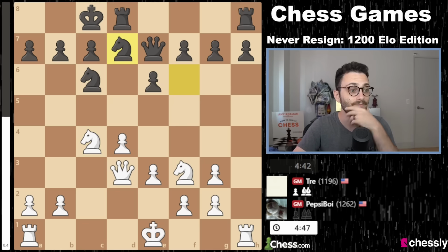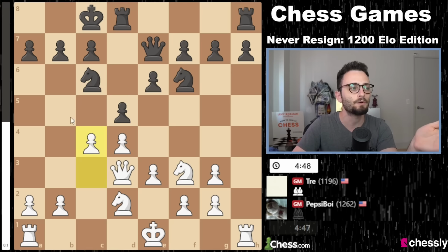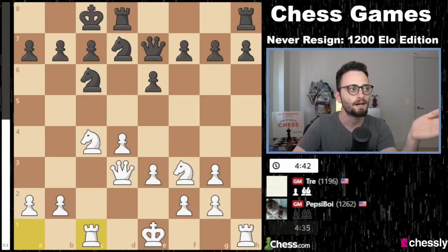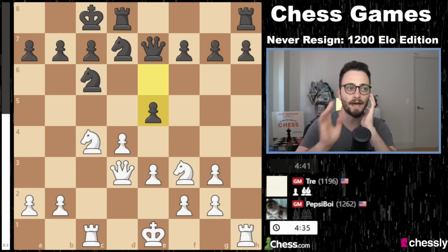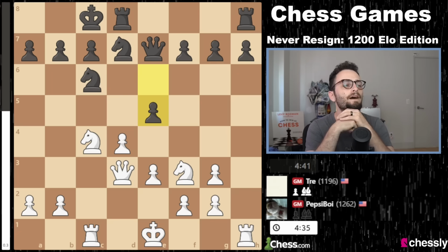Now, Pepsi Boy plays rook c1, which was the entire idea, which is why Pepsi Boy played c4. I don't like it because it weakens the b4 square a lot. And that's going to become relevant in a moment because after rook c1, Trey plays e5. And now we have a very instructive moment. e5.